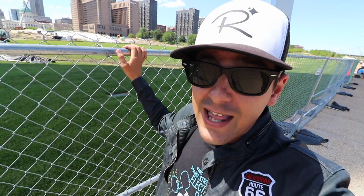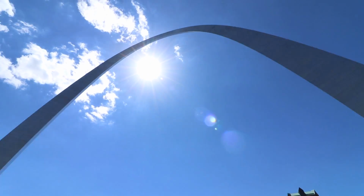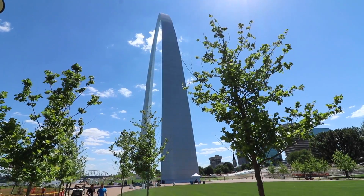This was all under construction last year when I was here too. But unlike last year, it looks like you can still buy tickets to go inside. Well, the good news is that I did buy a ticket to go to the top. The bad news is that I can't even get in line for another hour. And the really bad news is there's something else that I want to see that closes in an hour. So for the second year in a row, I might not make it to the top of the arch.